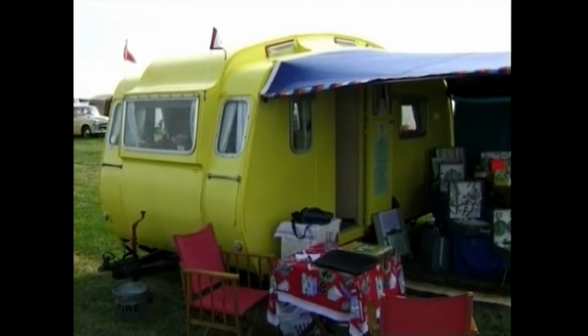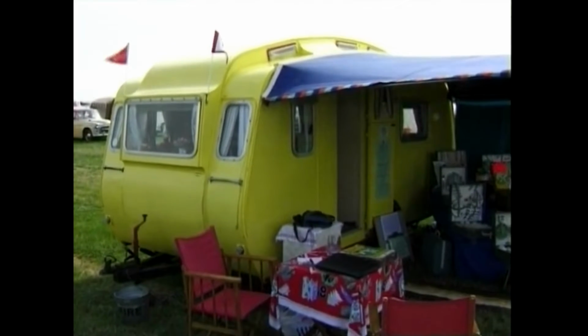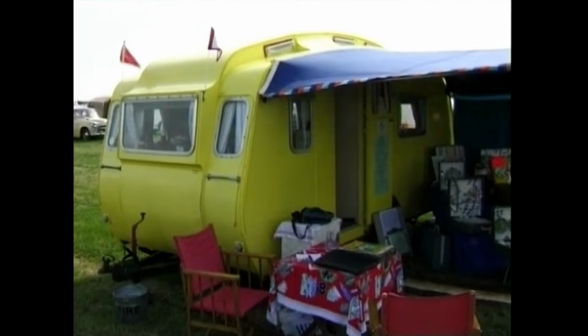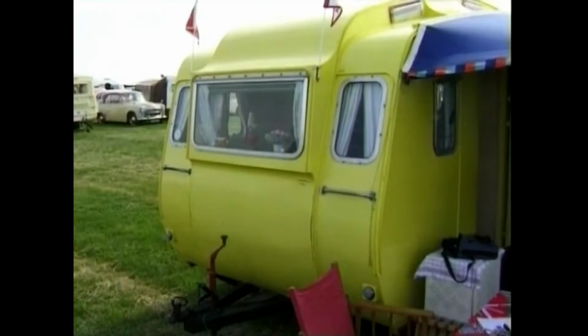Well, good morning, John. Good morning. We are rather ignorant on this subject of vintage caravans. I remember them, of course, being that old. But what year is this one? This one's 1957. It's a Safari 4. It was manufactured quite close to here in Stroud. How long have you had it? We've had it now for 6 years, yeah.